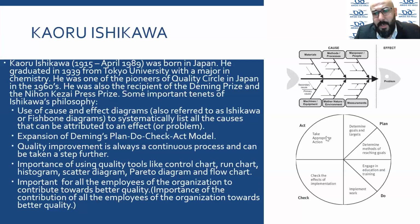And then in the do phase, he came up with engage in education and training. This is another important aspect in quality. In order to achieve high quality, you need to engage your employees in that. He also gave a sub-step in the do, implement the work, and then check and act are still the same as Deming. So the main contribution for Ishikawa is the fishbone diagram and expanding the Plan, Do, Check, Act cycle, or what we call the Deming cycle.